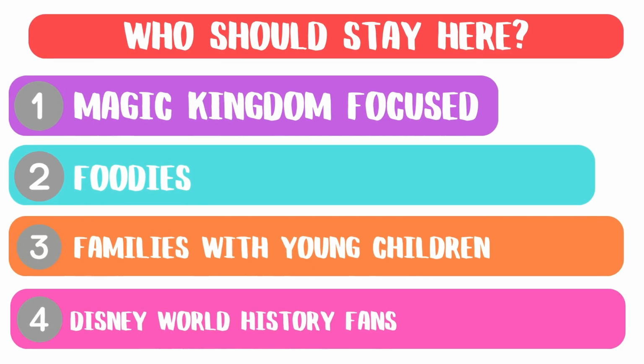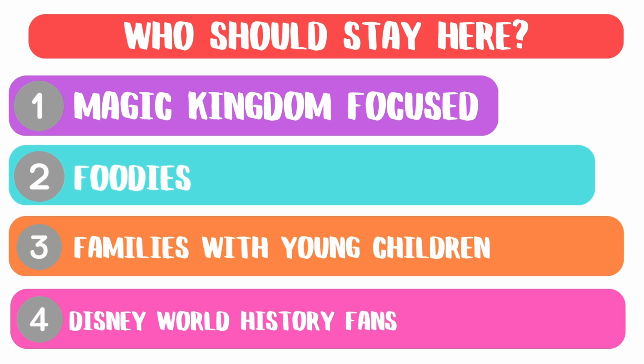I don't think anyone can really go wrong with a stay at the Contemporary, but here's who I think should focus on staying here. Guests who are looking for a more Magic Kingdom focused trip, foodies, because you've got some great food options here, and some access to even more great food options on the monorail. Families with young children, you have that option for viewing the fireworks from your room. You have Chef Mickey's, and you have that proximity to Magic Kingdom, and you have a monorail that you can just push your stroller onto instead of folding it up on a bus, as well as that walking path option to the Magic Kingdom.